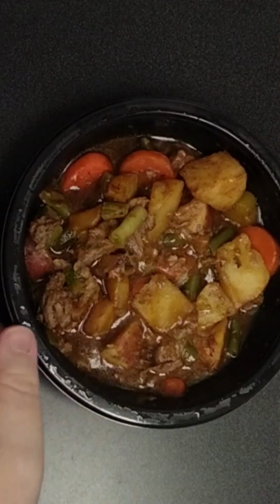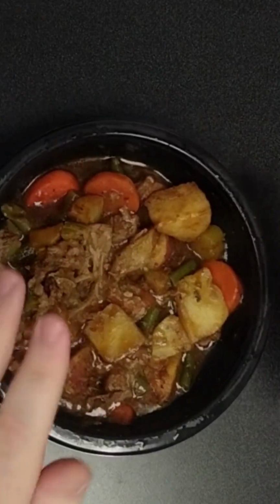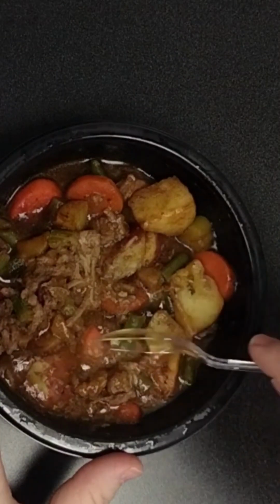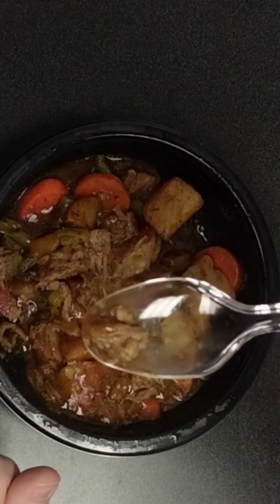All right, the carrot, actually, surprisingly, maybe a little undercooked. That green bean was very, very disappointing. It was just kind of mush and flavorless. Okay, this potato, turning things around, that is really good. And it is cooked just perfectly. No, the star of the show here is the beef. The beef just saved it.